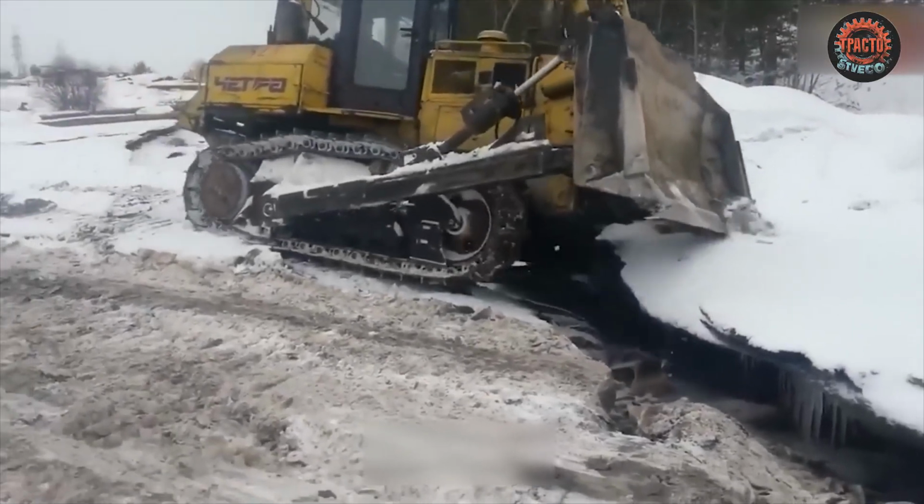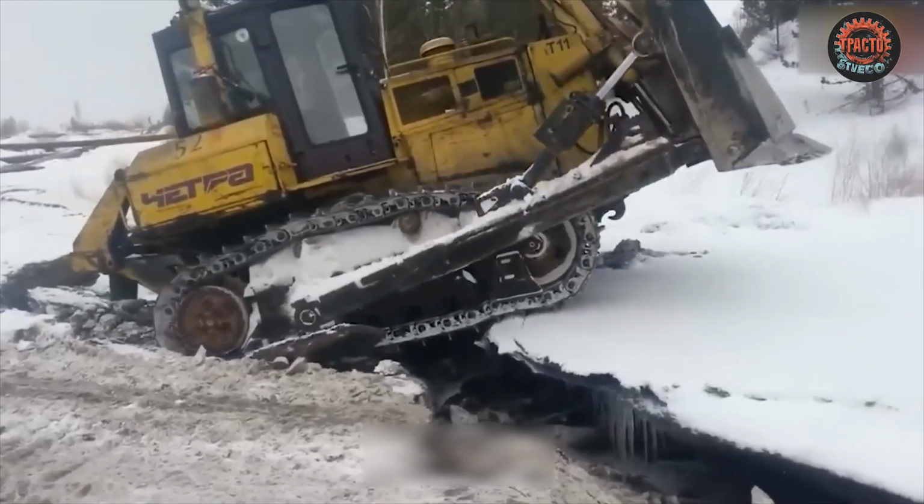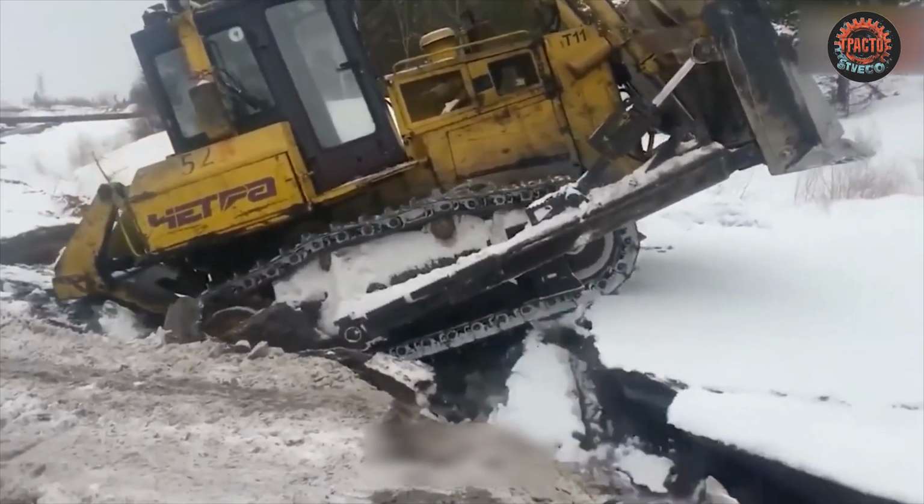Oh, it seems the driver could use more training for winter roads.